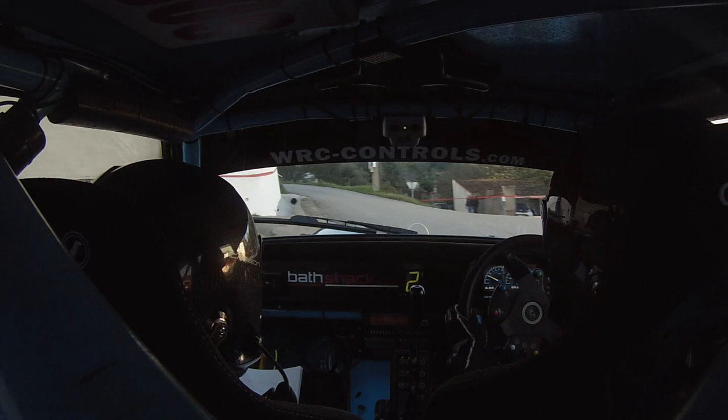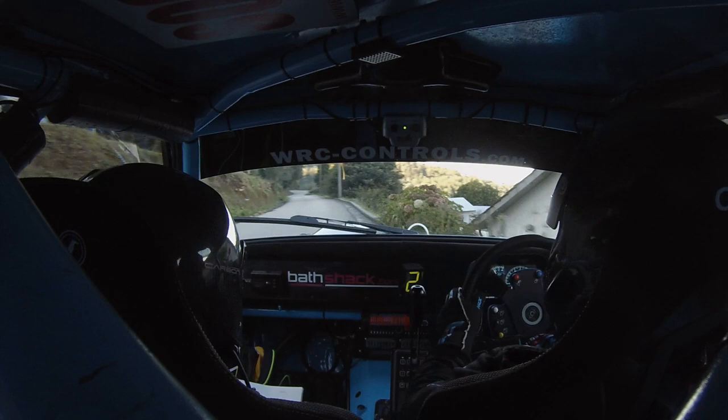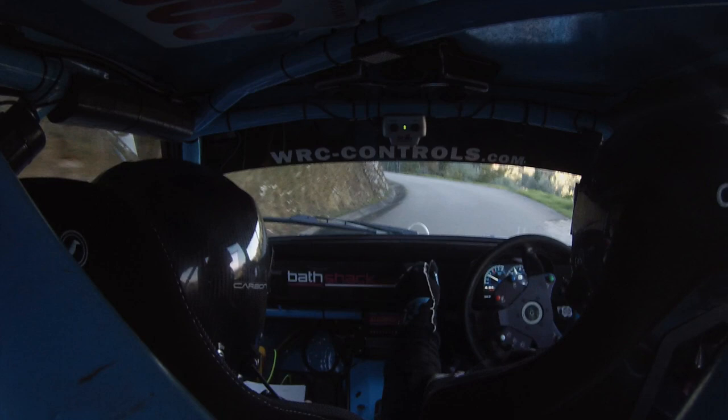47 right, 100, 4 left. 80, hairpin left. Hairpin left, 60, hairpin right.